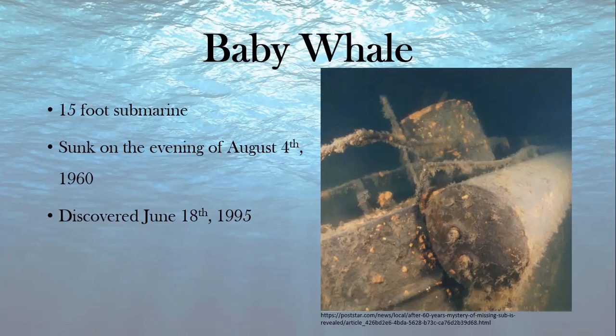But the last vessel that I want to talk about is called the Baby Whale Submarine. This 15-foot submarine was sunk on the evening of August 4th, 1960, by what is believed to be a group of pranksters. The sub wasn't found until June 18th, 1995, when Joe Zarzinski and Bob Benway were conducting a survey dive. The submarine was originally built to photograph the sunken fleet from the French and Indian War, and it was built to accommodate two people.